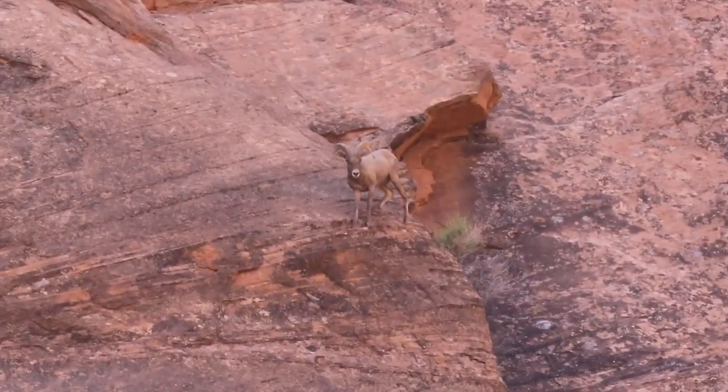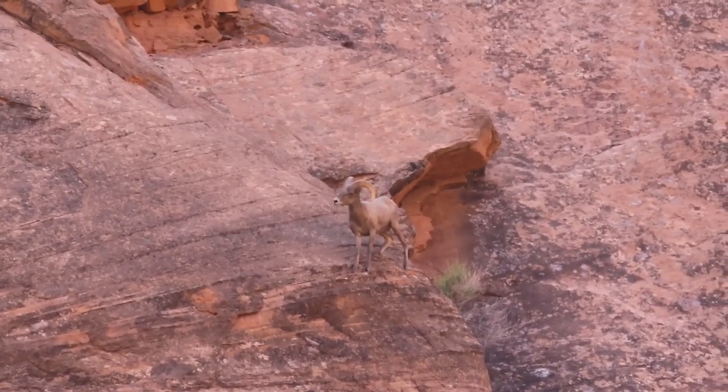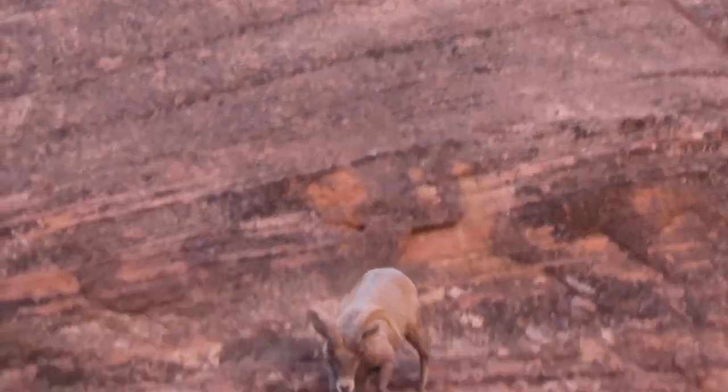Now, let me just get a little snack here real quick. Photogenic little ram, huh? Probably slicing the bush to see if it bounces off. He's going to do it. He can do it. Yeah, there he goes.